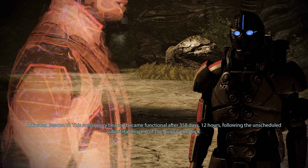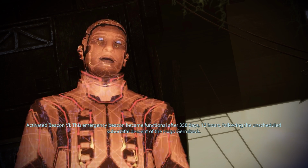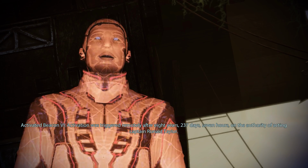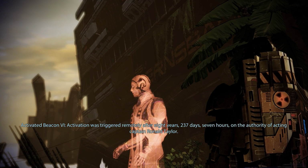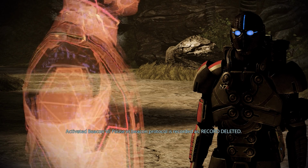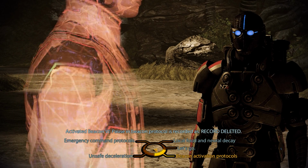This emergency beacon became functional after 358 days, 12 hours. Following the unscheduled suborbital descent of the Hugo Gernsback, activation was triggered remotely after 8 years, 237 days, 7 hours, on the authority of Acting Captain Ronald Taylor. Pause in beacon protocol is recorded as record deleted.